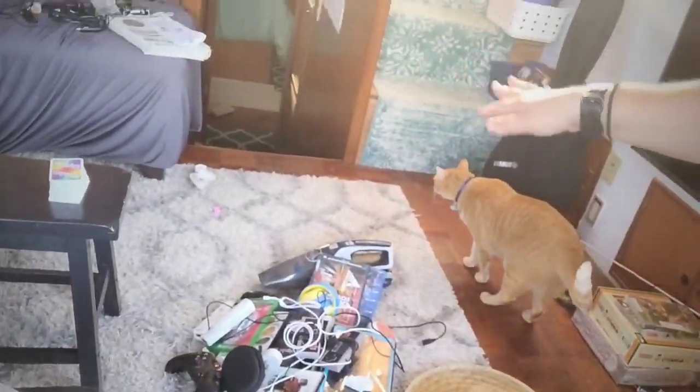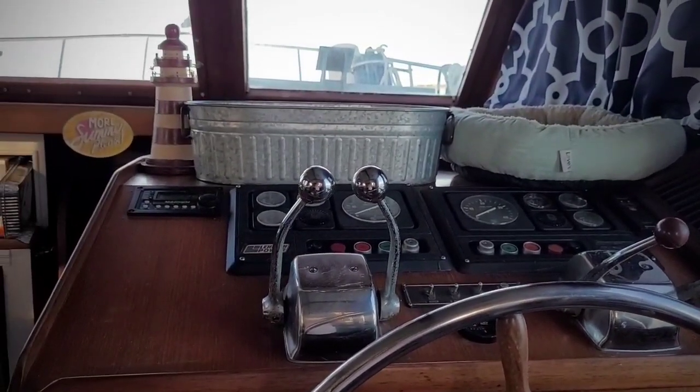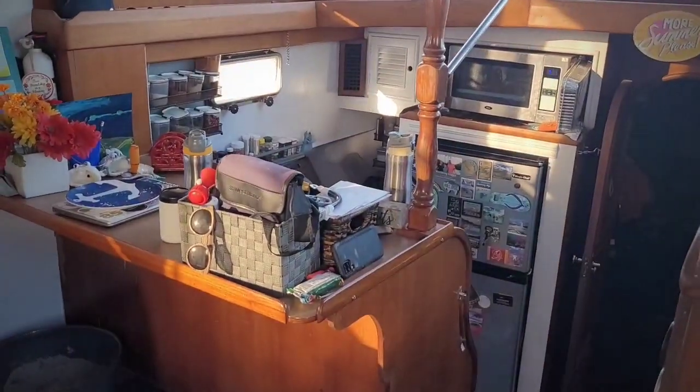mess of junk that we always have for technology and movies and tablets and Xbox remotes. And it's driving me crazy. So I just dumped it all on the floor and I'm going to let the kids take care of it. And then, I'm sorry, this is the lower helm. I just wiped it down and cleaned it. I took everything out of this box, and it's all right here, and I'm going to organize it all.